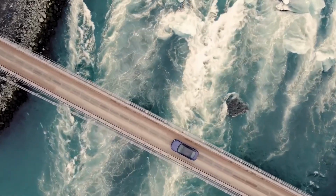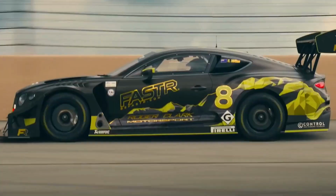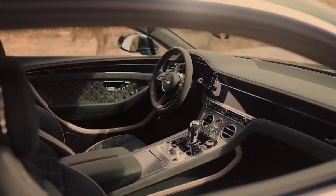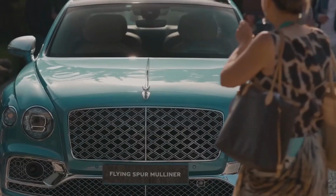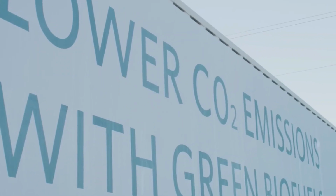The Mulsanne's powerful twin-turbo V8 gives smooth acceleration, and considering its size, it is surprisingly agile. The Mulsanne is able to ensure that its passengers arrive on time and in elegance thanks to this combination of factors. The sedan's lavish decorations, sumptuous fittings, and ample space inside all contribute to its opulent interior.